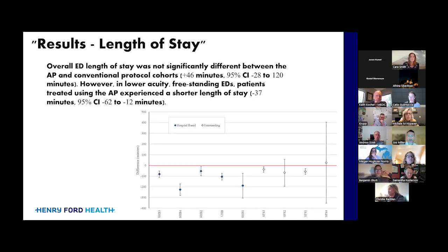Now, some of the European literature had demonstrated pretty substantial reductions in length of stay at EDs by using this kind of protocol. As you can imagine, if you can rule patients out at 0 hours and send them home without further testing, theoretically you could reduce your length of stay. This did not bear out in this trial. When we did a sub-analysis of just our lower acuity freestanding EDs, there did seem to be a modest reduction in length of stay in those EDs, which may reflect that much higher rate of discharging people, or at least having the potential to discharge people at 0 hours, compared to having to apply the 0-1 hour protocol.